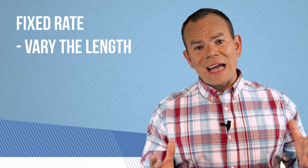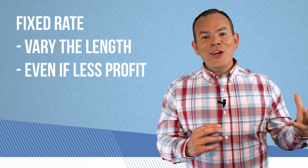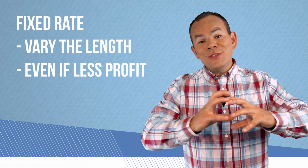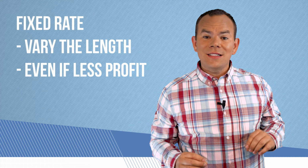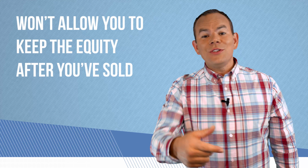And the reason for that, even if they're slightly less profitable, even if the arrangement fee is slightly higher, you want to be diversifying, using different products with different lenders. Some lenders have got different small print, and some investors will know what I'm talking about. Some lenders have been really draconian over the last few years about how they allow you to sell properties or not sell properties. I've even known of lenders who in their small print have said if you sell a property in your portfolio, they won't allow you to keep the equity after you've sold, so the profit.